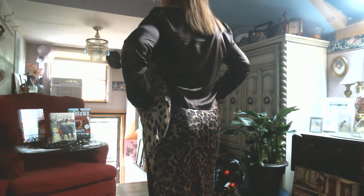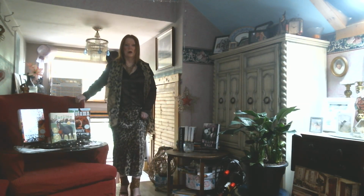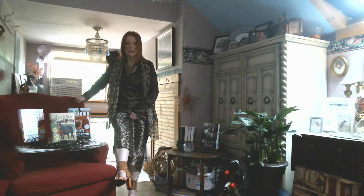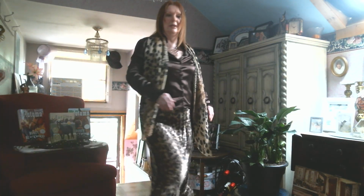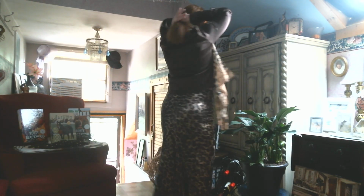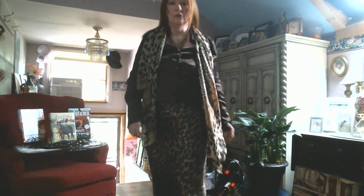And my stilettos today are suede print, leopard print. I will show them when I sit down as well, because it's a little hard when you're just trying to model in a situation like this where there's not a camera to follow you as you model the outfit that you're wearing. And so you can see the back of it. And so now I'm going to bring you over into my set.